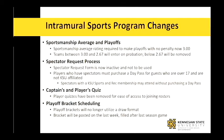Captains will be required to pass the quiz still. Playoff bracket scheduling will no longer utilize a draw format. Instead, the bracket will be posted on the last week, filled in after the last season game.